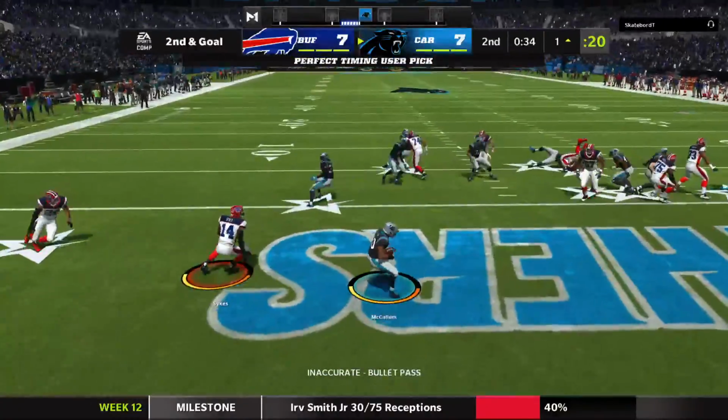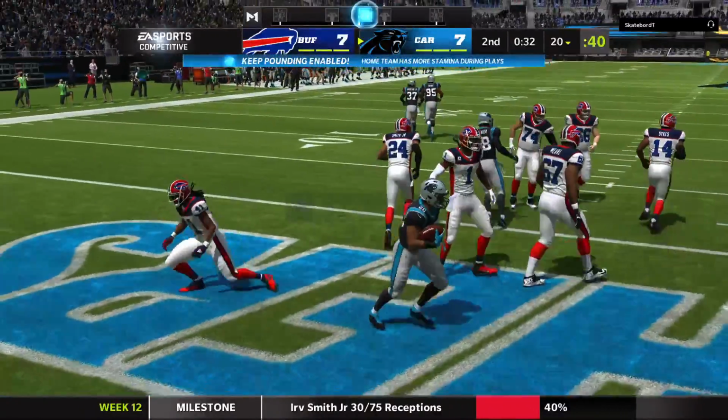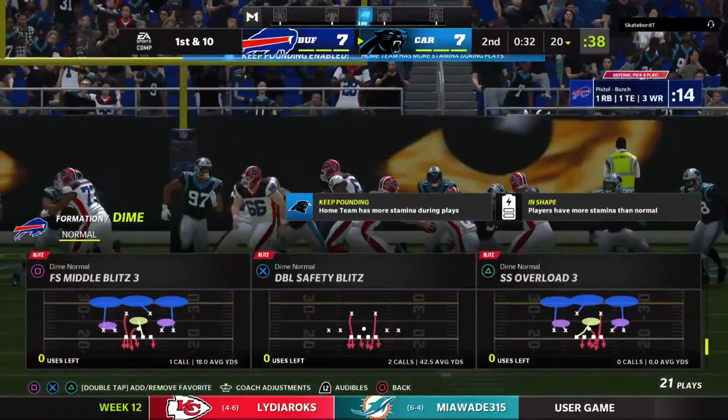And this is going to be intercepted. Read it well, and it's picked. And the Panthers are going to get the football here as the ball will come out to the 20.